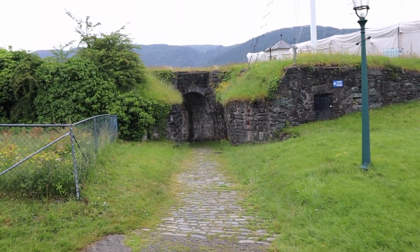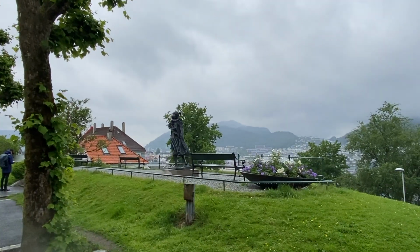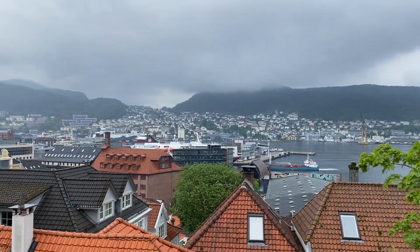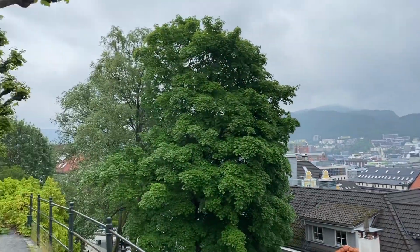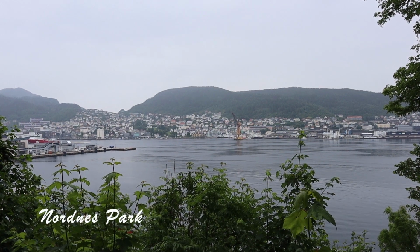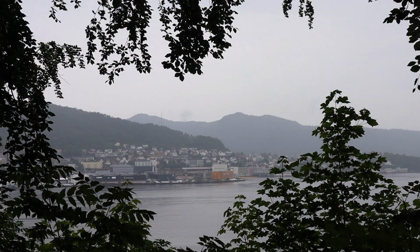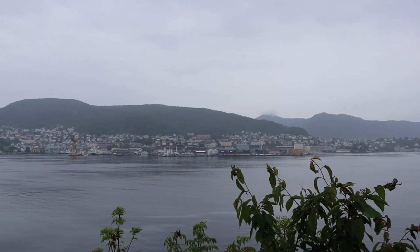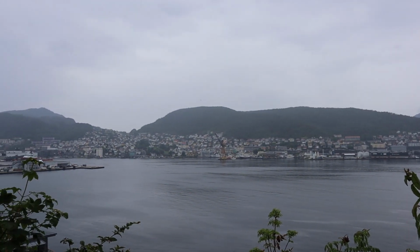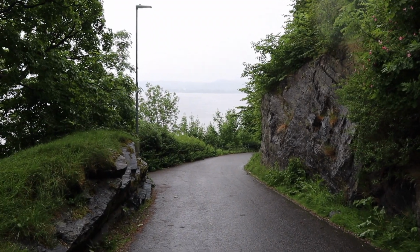Once I was done at the fortress, I found a local street which led right to Nordes Park. A beautiful view of the city. It's really cool. Not only did this park have a great view of the fjord, but it also had trees and a totem pole.